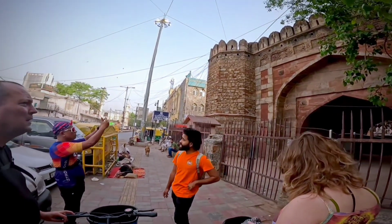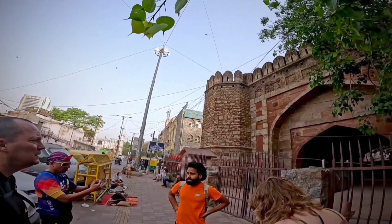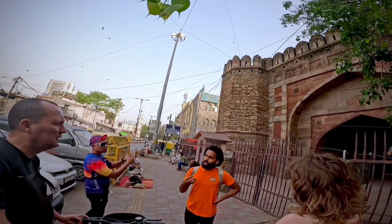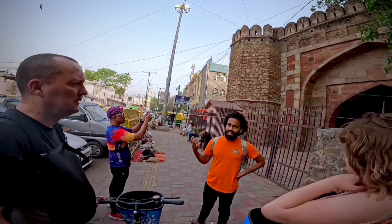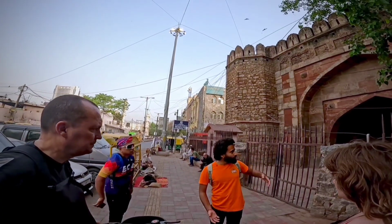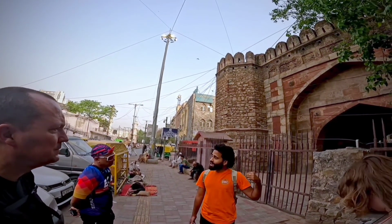This other gate is called Turkman Gate. Interestingly, it's named after a really famous Sufi saint from the 13th century. His full name was Shah Turkman Diebani. To translate that name, it's a long Indian name again, it says Shah Turkman the forest dweller. And apparently that suggests that before the city was made, there used to be forest thriving over here.